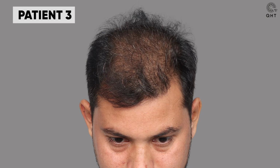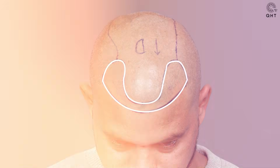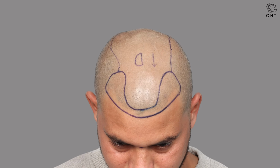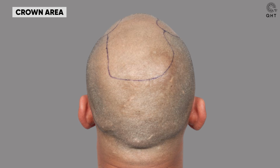For the third patient, who had more advanced baldness, a completely personalized design was created. His new hairline matched his face shape, and markings were extended to cover the frontal, mid-scalp, and even half of the crown area for a complete transformation.